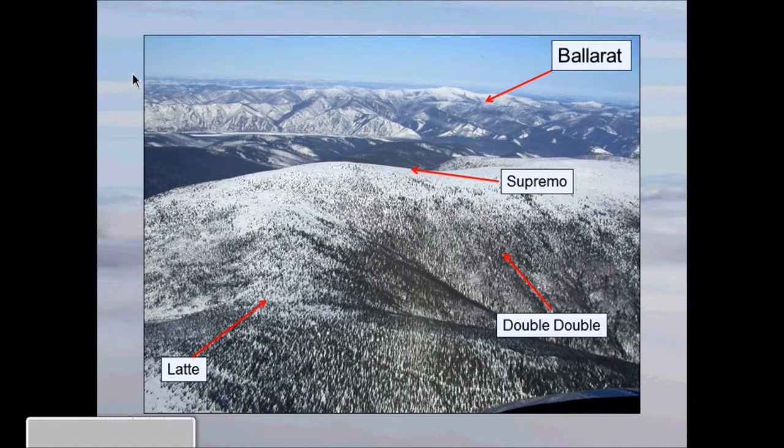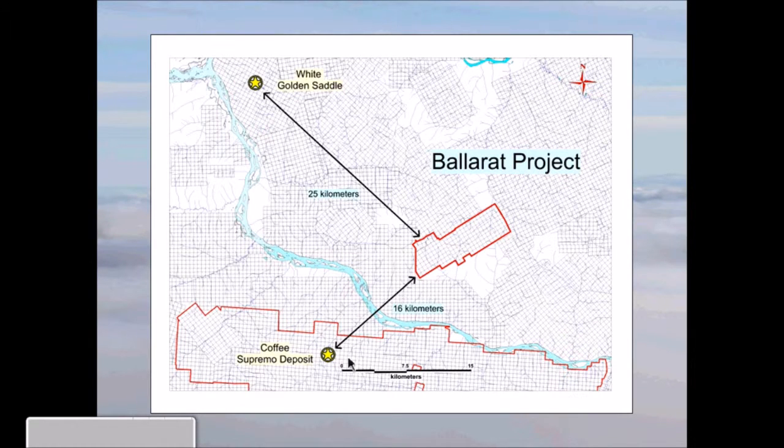So it gives you an idea. And then the white is just over in this part of the world here, just off the picture. And here it is here. Now you can see where the property lies. There's the Golden Saddle, 25 clicks. And this is the famous Thistle Creek, and that's Thistle Mountain right up in here. And here's the Supremo Coffee project, and this is all the Coffee claim block. You can see we're about 16 kilometers, or 10 miles actually, from the deposit. And this is where the Coffee camp is right now. Their big camp is based right here. So you're in the right neighborhood.